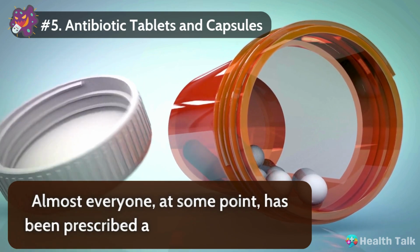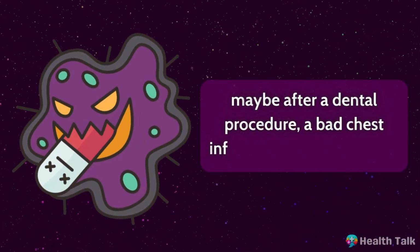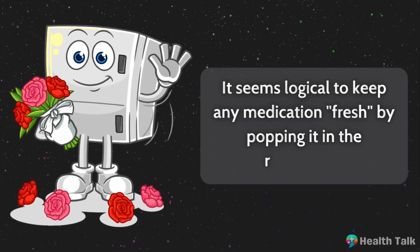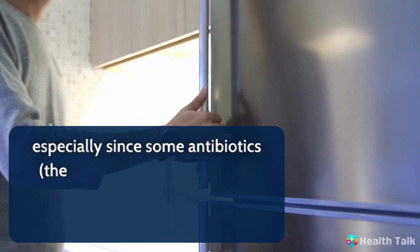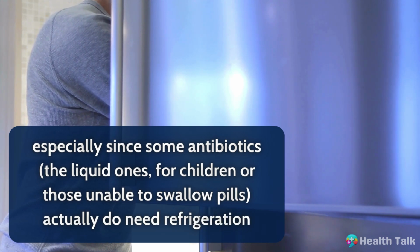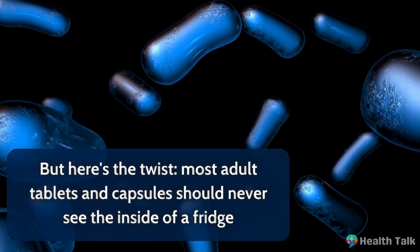Almost everyone, at some point, has been prescribed a course of antibiotics, maybe after a dental procedure, a bad chest infection, or a lingering UTI. It seems logical to keep any medication fresh by popping it in the refrigerator, especially since some antibiotics, the liquid ones, for children or those unable to swallow pills, actually do need refrigeration. But here's the twist. Most adult tablets and capsules should never see the inside of a fridge.